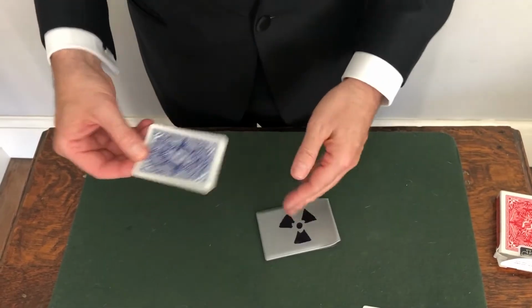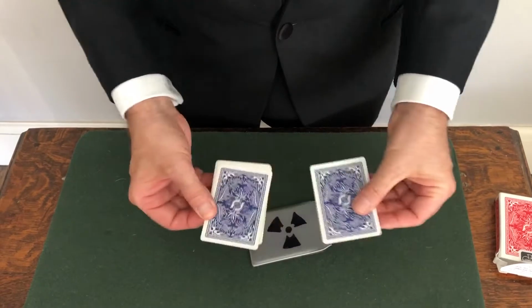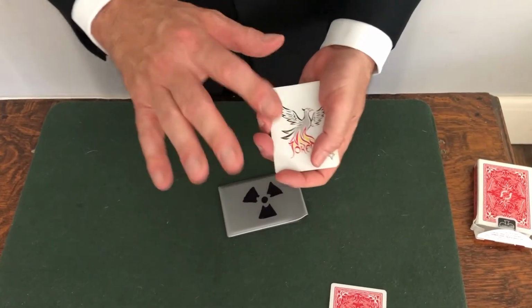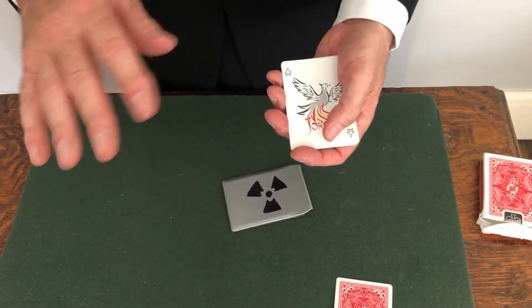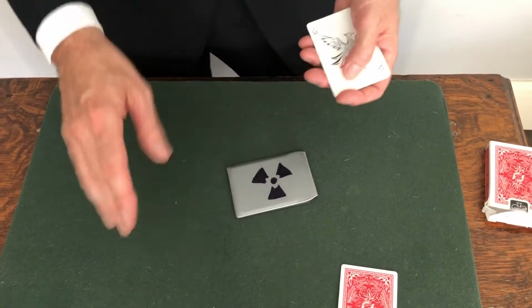Now, they may look like normal blueback playing cards. And from the other side, they may even look like these strange Phoenix Jokers, but they are so much more. They can turn into whatever they touch. And you're probably wondering why I can hold them. Well, it's a mixture of my magic powers and years of my SAS training, which obviously I don't like to talk about.